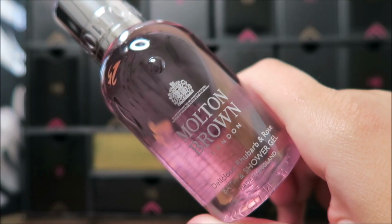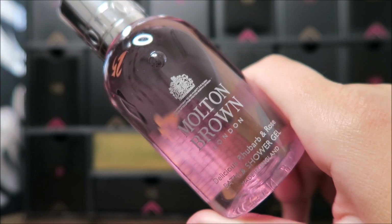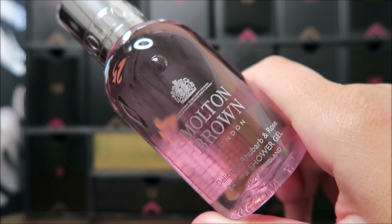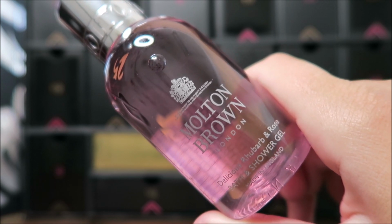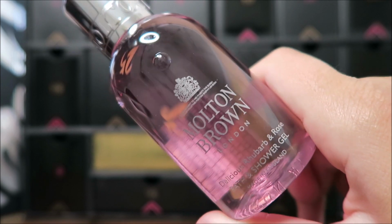So next we did get this Molton Brown Rhubarb and Rose Bath and Shower Gel. I did go ahead and smell this, and I actually like the way it smells, which is funny because I am not someone that enjoys rose scented things. So if you are also averse to that, I don't think you're going to hate this. It's very light, and I anticipate using this as bubble bath.